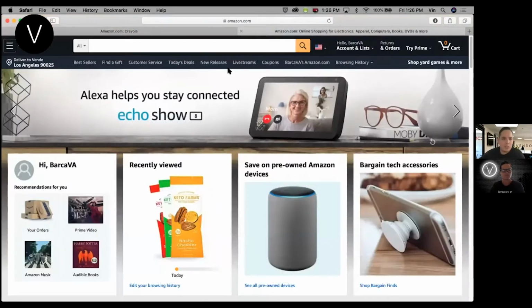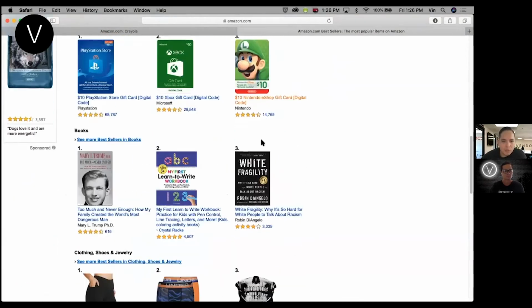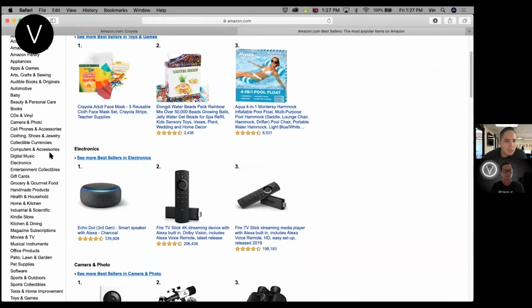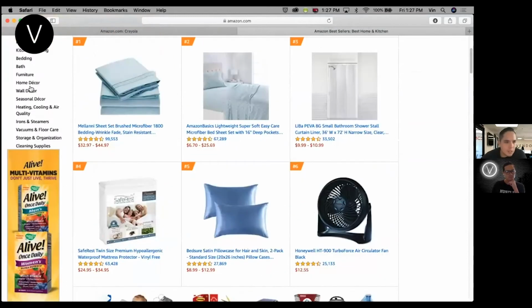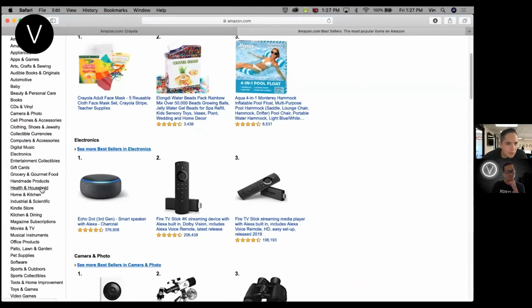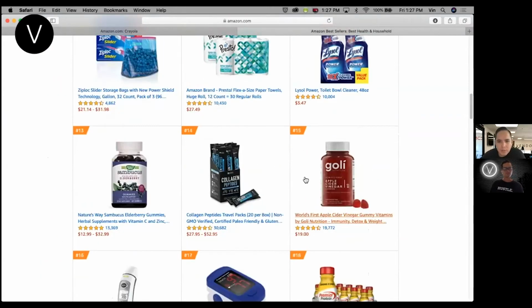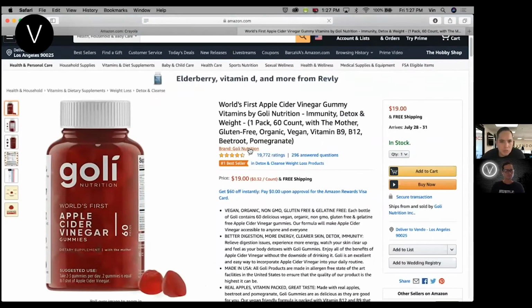100%. So let me navigate you through another category just to see the variation of different brand stores. On the left-hand side, I always like to navigate through bestsellers because these guys are the ones really generating momentum. They are really A/B testing stuff. So let's go to home and kitchen. That's another large category, right? Actually, not this one. I meant to go into, give me a second. Let's see here, health and household. So this is another big category within Amazon. Obviously, these are the best sellers. Oh, look at that. Let's try some supplements. So let's try Goli here. Goli Nutrition, they're pretty well known for their apple cider vinegar. So let's check out their brand store.